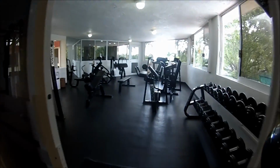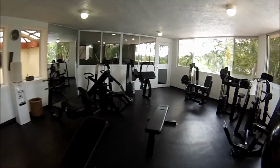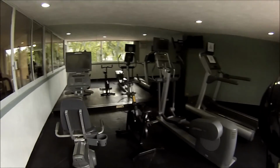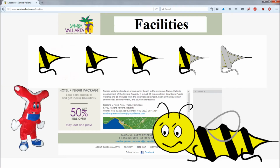There's a gym on the property. It has some strength training equipment that looked pretty nice, but there's only one treadmill and it's broken. As long as I don't think about sharing pool water with a toddler in a wet diaper, I give facilities 3.5 stingers.